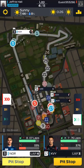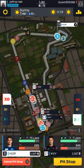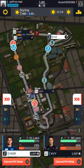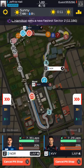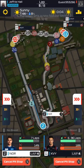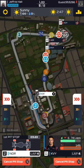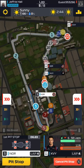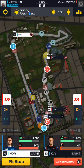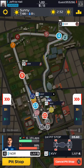So let's put in a burner and pit stop, come in. Really got to watch Daniel Kvyat's tires because he burns through them a little bit faster. But with 20%, I think we're good. Lando Norris is in. Lando Norris is out. And here comes Daniel Kvyat. So he's going to go in and out. So we're going to have to change tires again in 3 laps?